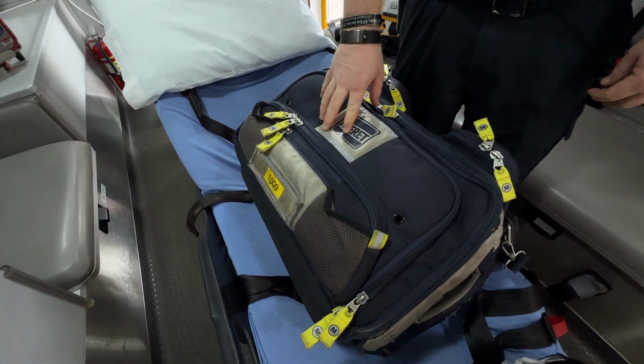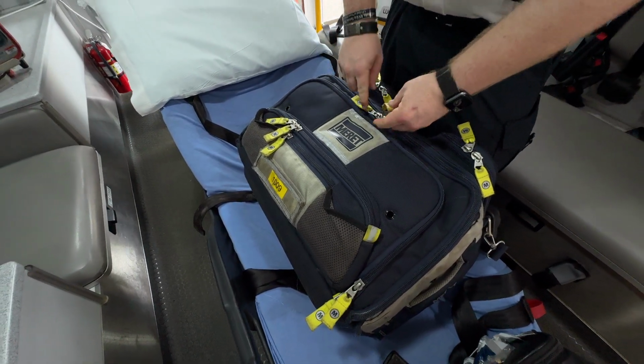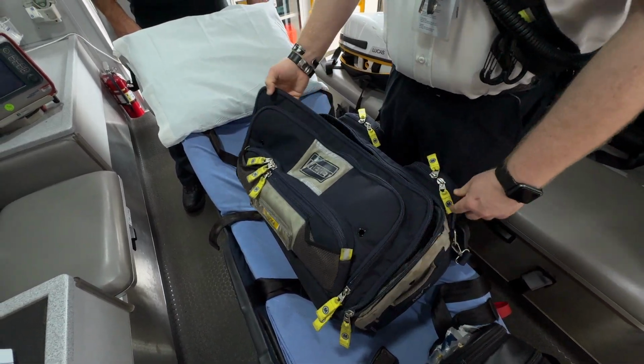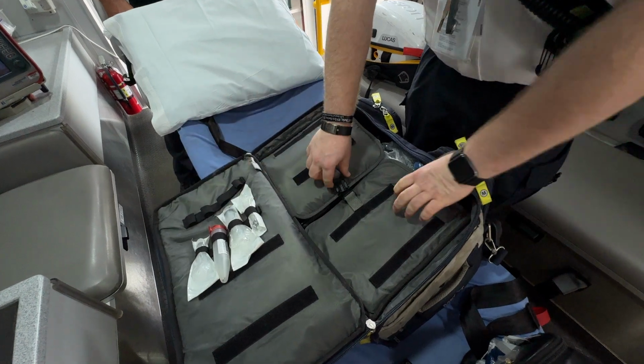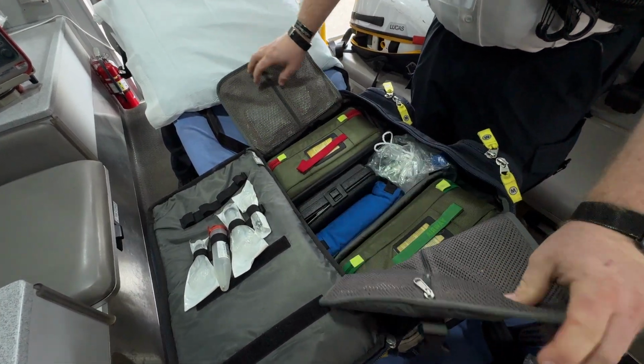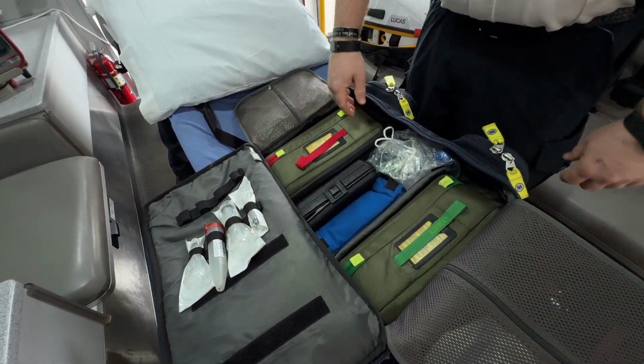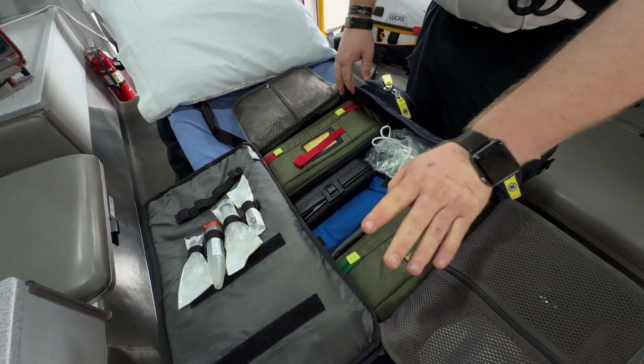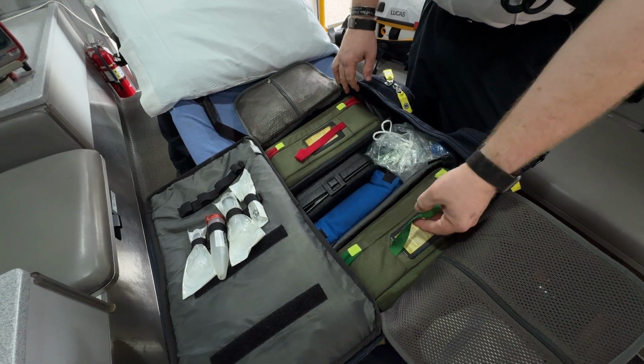So this is our first in bag that we bring with us to every call. Inside, we've basically got all the equipment, tools, and medications that we would need to care for somebody in the first 15 to 20 minutes of our encounter, whether it be for a traumatic injury or an illness or something more severe. We've got our equipment to be able to manage a patient's airway in this bag.